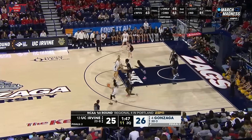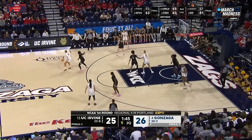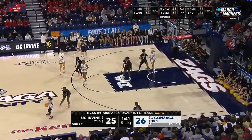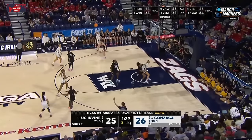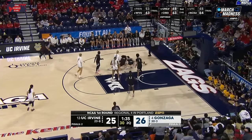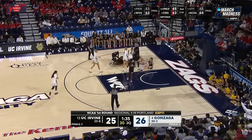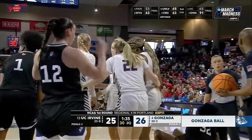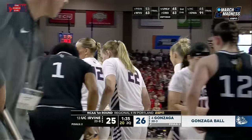Trying to get a cross screen here to get Ejim on the block. Almost plays, lost it. Plays just kind of all messed up at this point, and now they got to scramble. 3 on the shot clock. Hail Mary, not there. Parkinson scrum, bodies flying, and ball stays with Gonzaga. I think they're going to put it back to 20. Yes, 20 on the shot clock on the offensive board.